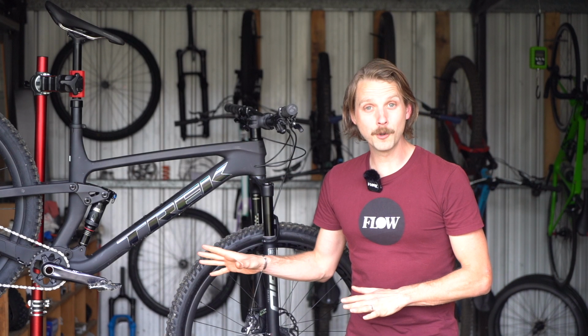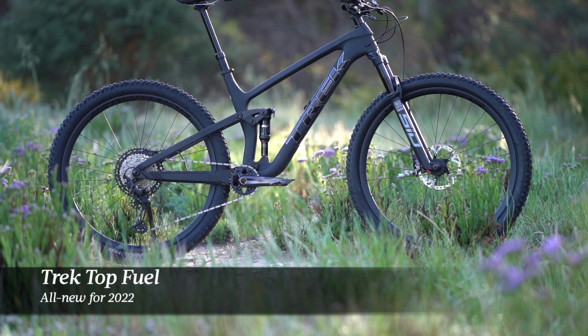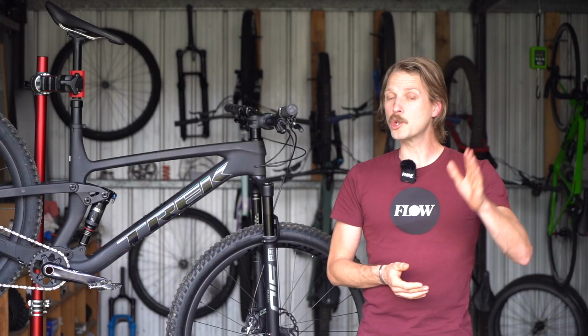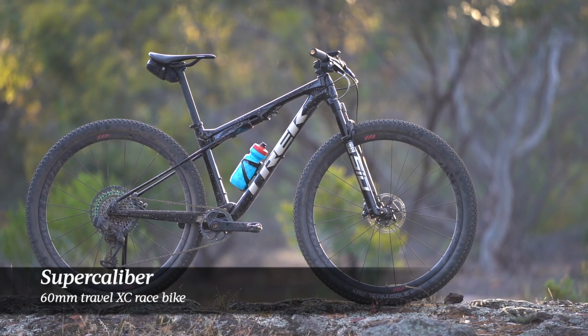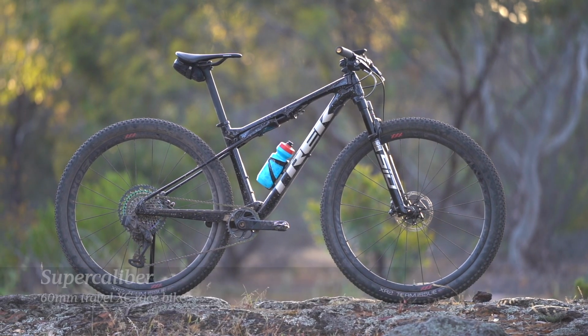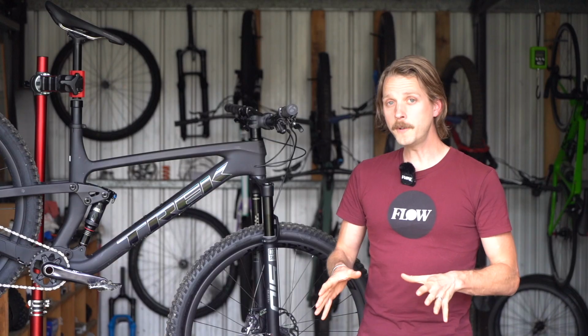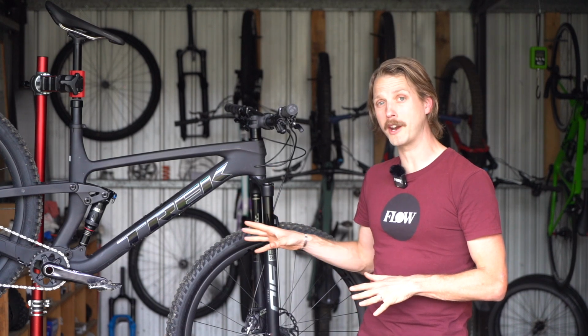Now, the Trek Top Fuel gets an all-new frame this year, along with updates to the suspension design and the geometry. It still sits in between the Supercaliber, which is the 60mm travel XC race bike, and the Fuel EX, which is the 130mm travel trail bike. The Top Fuel gets 120mm travel front and rear.